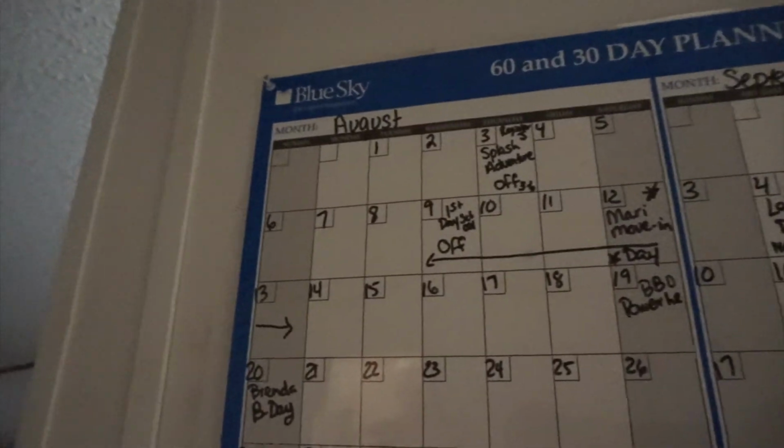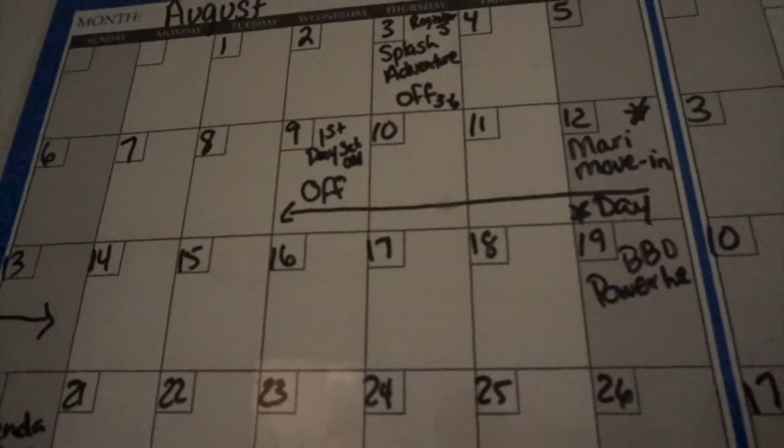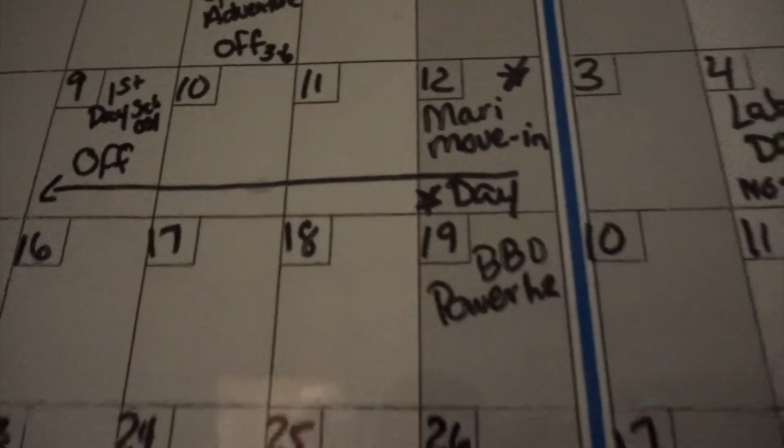They love the stickers. Tell y'all the truth, she don't have to tell me about no calendar. I don't know if y'all seen my calendar, but I've been using a calendar since forever. I have a huge calendar and it's in my kitchen area for everybody to see what's going on, who's doing what. As you guys can see, it's old. I haven't redone it, but it has September on there. So I had Labor Day. I had the first day of school, I was off. My son Mari moved into college. We had a BBU power hour. My ex-mother-in-law's birthday. So I've always used a calendar. So yeah, you don't have to tell me the importance of a calendar.